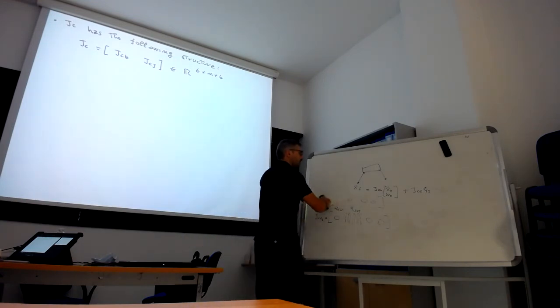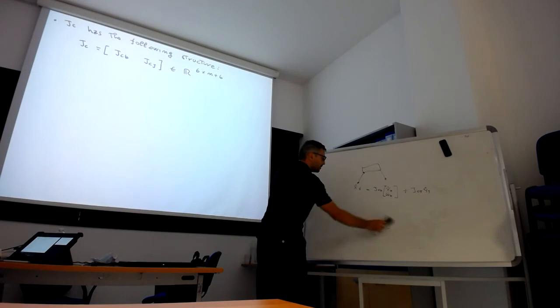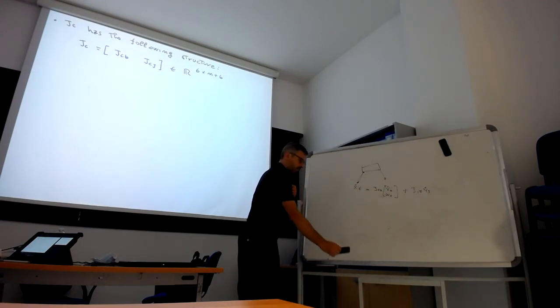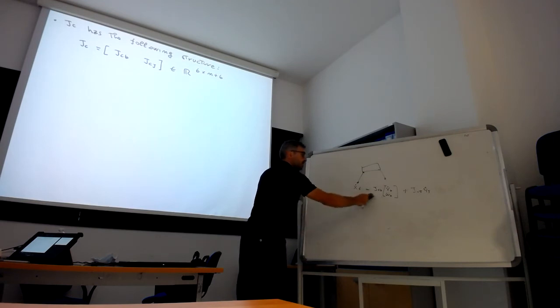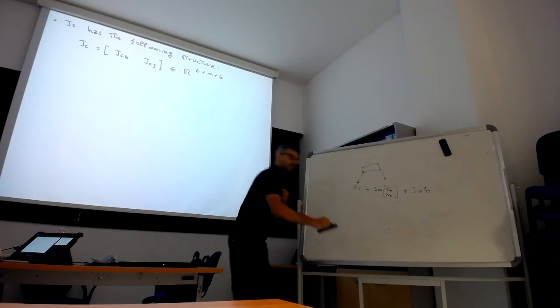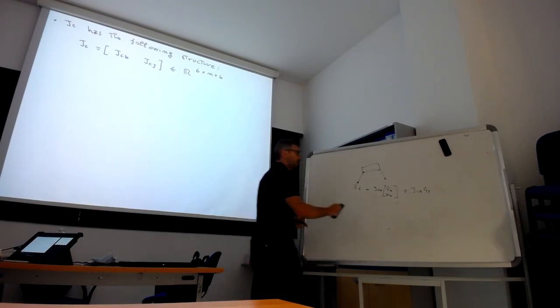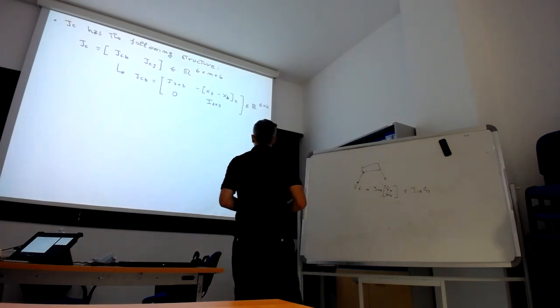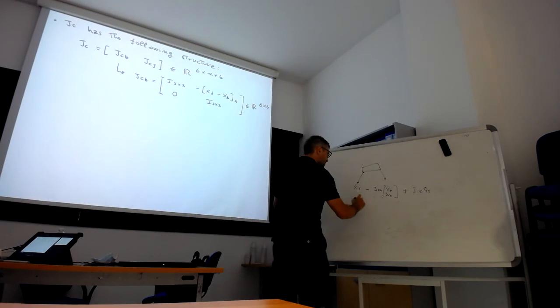So think about this part: I'm moving the joints and the foot moves because of the motion of the joints. While in this part here, I don't move the joints, I move the base, and I see a motion of the foot because of the motion of the base. And how does it look?